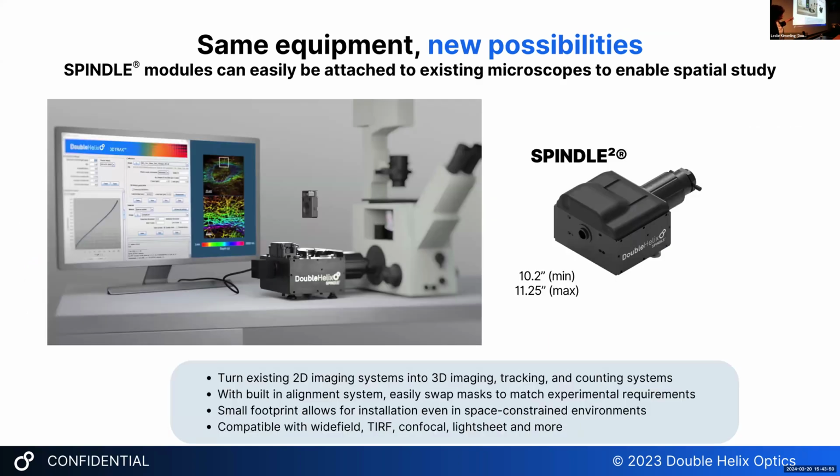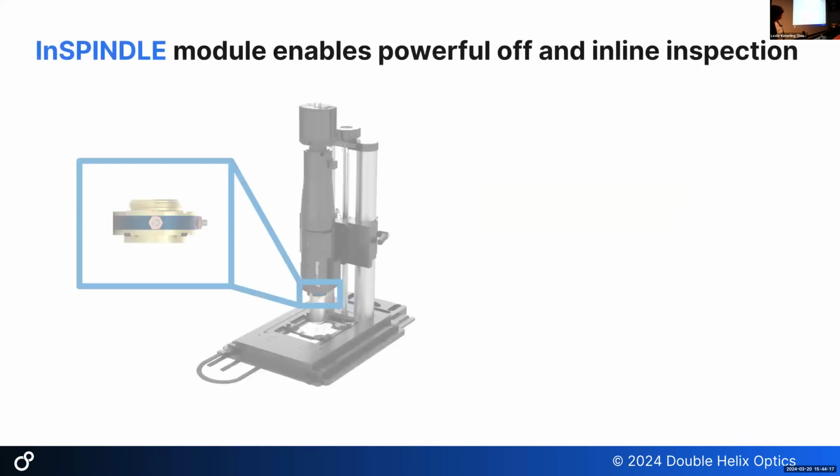So this is our module. I just put this here so you can see the size. It's not huge. I mean, you all have optical tables, I saw a couple today. It's not like you have to go buy a whole new optical table or a whole new system. If you have a little room on your table, these can slot into the C mount or the F mount of your microscope, and we just sit in between the camera and the microscope, and you have your spindle system installed, right? And that's the 3D track software there.